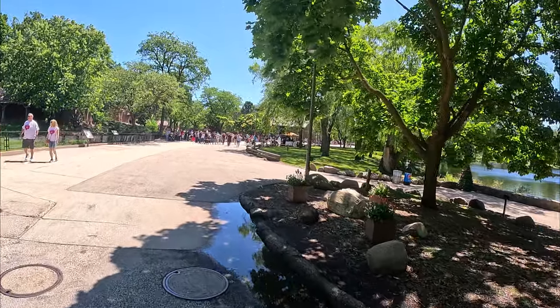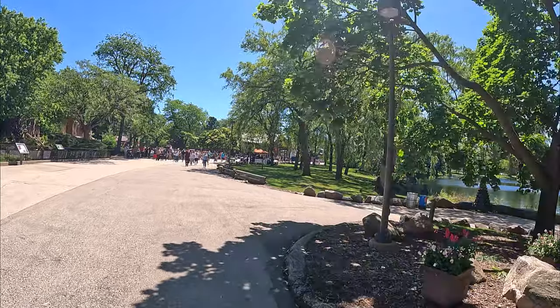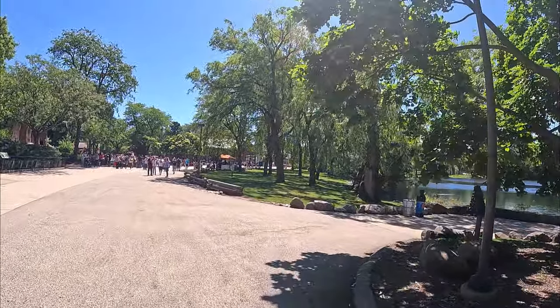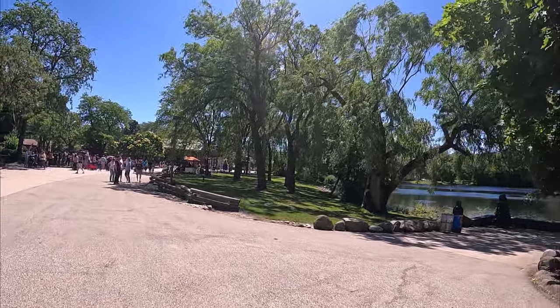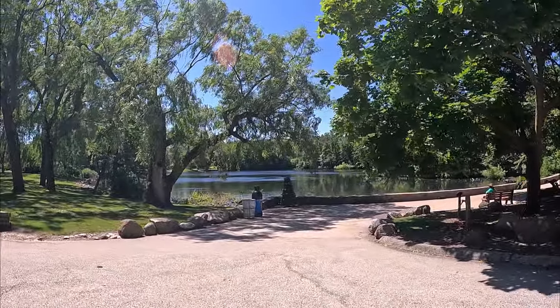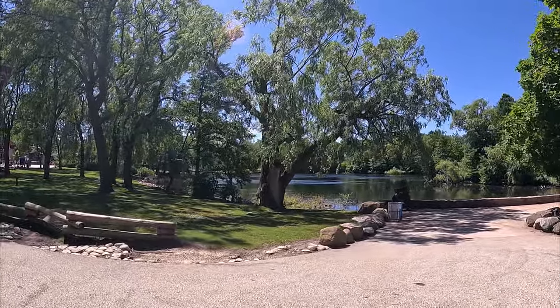And all of a sudden we came around the corner, and we saw a whole bunch of people around. So you can see straight ahead, there's a huge amount of people. We were kind of like, what is going on? Well, I've been to the zoo multiple times, so I know that that's where the brown bears hang out. And so we were like, well, let's go check out what's going on.